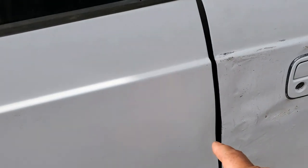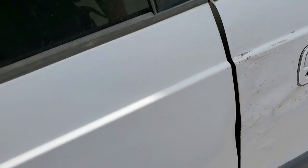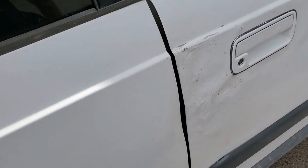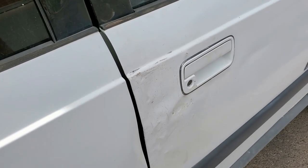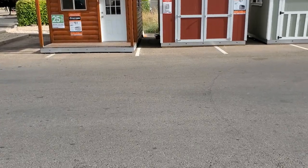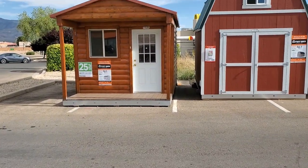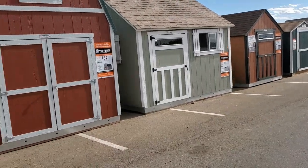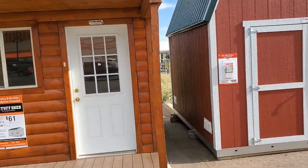And this door right here, it took a little bit of a bump. That doesn't bother me so bad. I believe I can get 90% plus straightened when I start working on this one. So I'm just going to replace the whole door. But while we're here, the only one that really interests me is this little Tuff Shed right here.